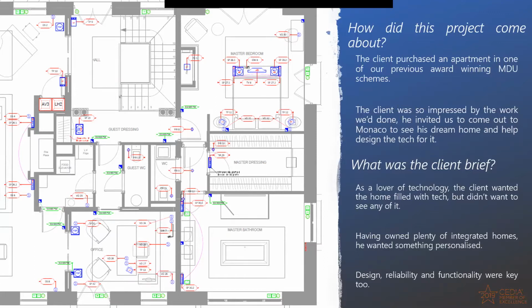So you talk about this client giving you a brief. He was a lover of technology and wanted to fill the home with tech. Was it pretty much a blank canvas then of what you could do, Michael?